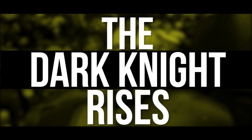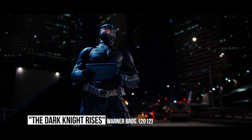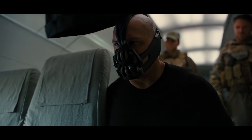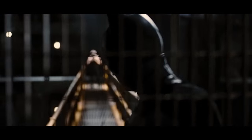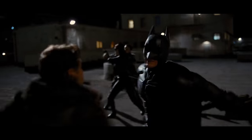The misspelled headline in The Dark Knight Rises. Another Christopher Nolan goodie makes the list. In his Batman sequel, The Dark Knight Rises, we see Christian Bale reprise the lead role of Bruce Wayne. This time, the Bat must face a more lethal and intelligent foe, as well as a femme fatale who is just trying to get by.